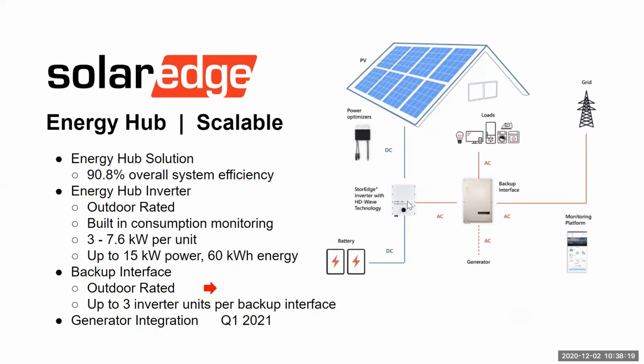So, output from the inverter to your backup interface. This is similar to the smart switch from Enphase. It's kind of your grid forming inverter accessory. So, this is where all of the different AC sources are going to land. If you need a generator, the firmware will be released soon.